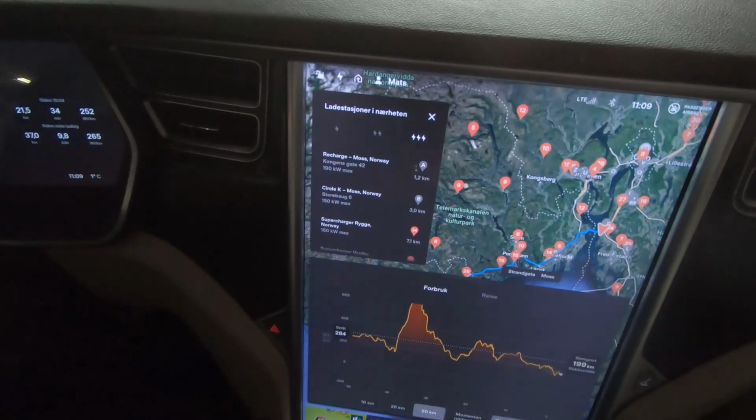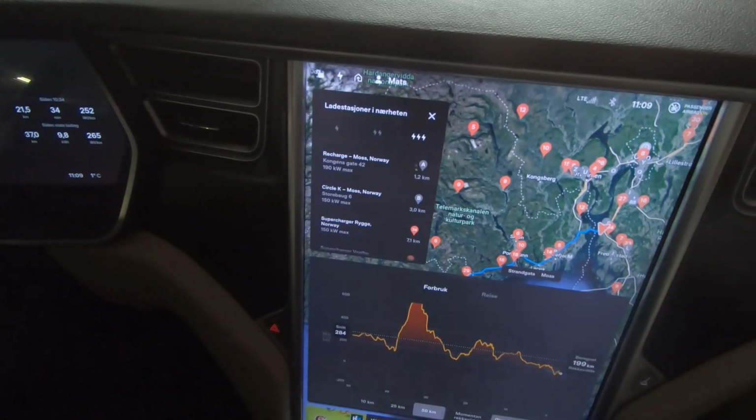We're now at 79%. We've traveled 21.5 kilometers since we left home. Had an average of 252 watt-hours per kilometer, which isn't really that bad considering the atrocious road conditions. Climate is on 21 degrees. The energy graph estimates around 200 kilometers of range, which gives us about 240 kilometers. I think we can do about 250, maybe 300.